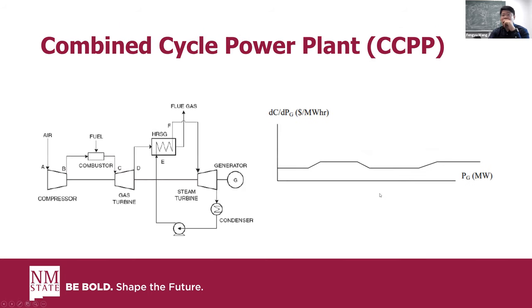So if we want to understand why the combined cycle power plant has such a non-convex cost curve, let's get into the model of the combined cycle unit. The combined cycle unit consists of a gas turbine and a steam turbine. This is the steam turbine, and this is the gas turbine. The gas turbine burns natural gas, and it consumes natural gas to produce electricity.